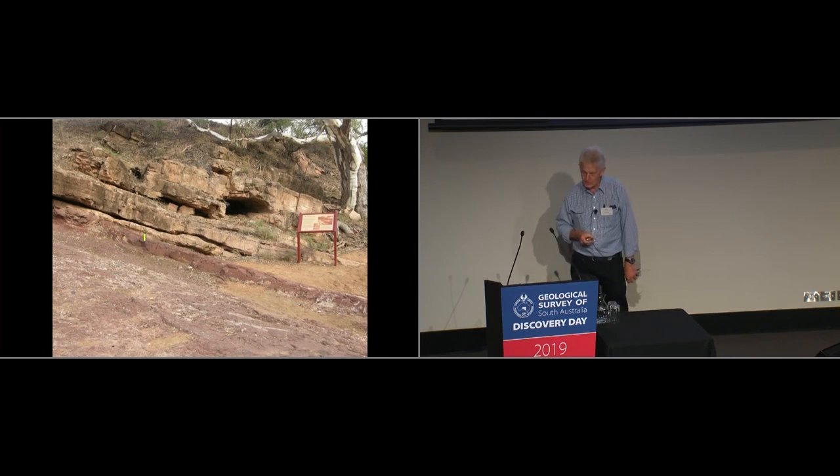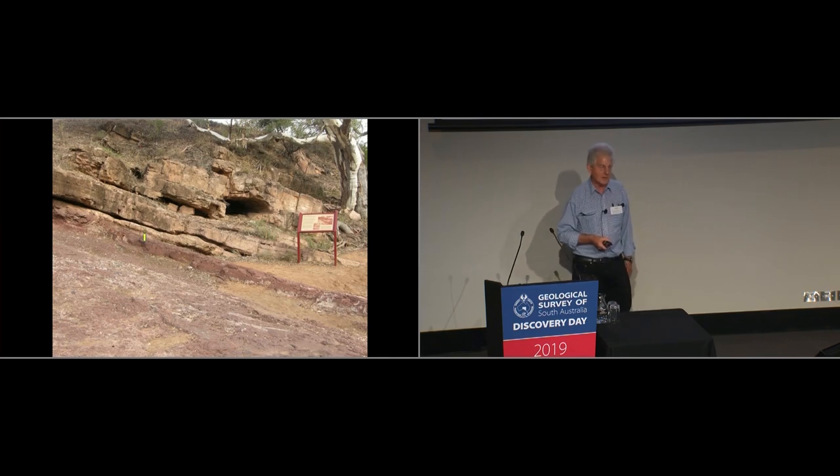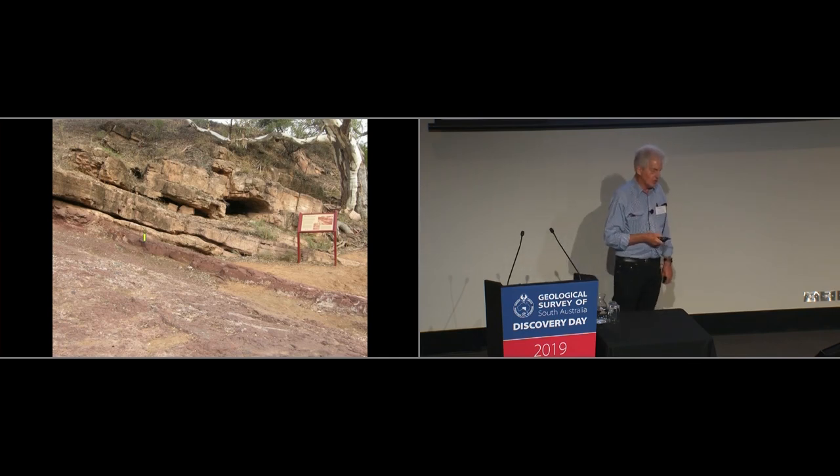This all led in the long term to defining the base of the Ediacaran period, the first golden spike ever to be placed anywhere in the southern hemisphere, let alone Australia, in this remote part of the Flinders Ranges, quite near the Brachina Gorge geological trail. This is as it looks today.